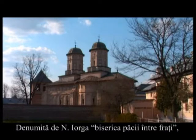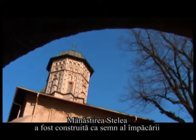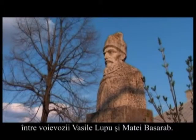Referred to by Nicolae Iorga as the Church of Peace between Brothers, the Stila Monastery was built as a sign of reconciliation between voivodes Vasile Lupu and Matei Basarab.